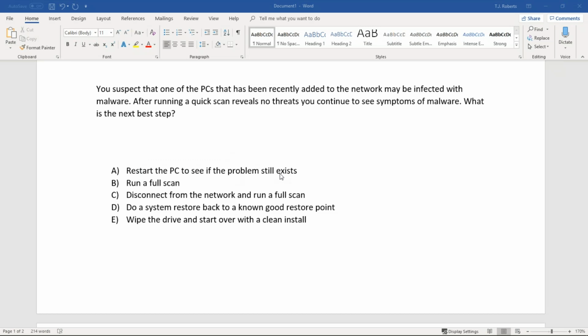No, I mean, I wouldn't go there yet, right? And then you have run a full scan, right? So you just ran a quick scan and nothing came back, and now you're saying, okay, well, I'm still seeing stuff. Maybe I should run a full scan. This could be an option, but this isn't the best step, right?